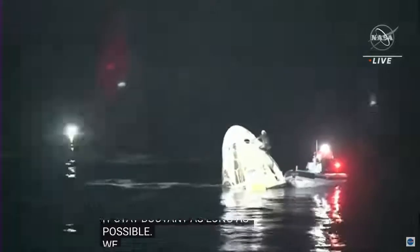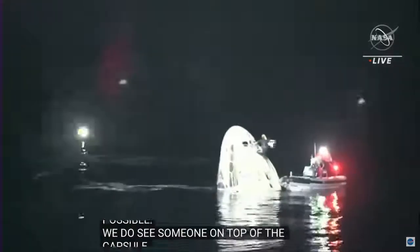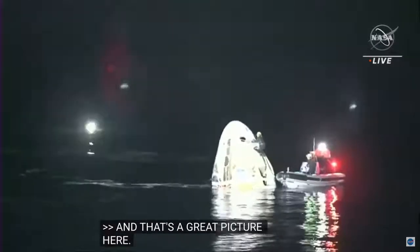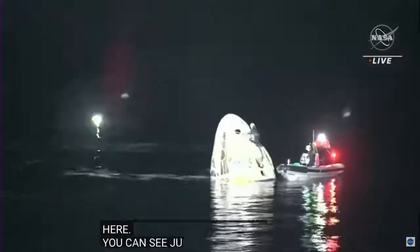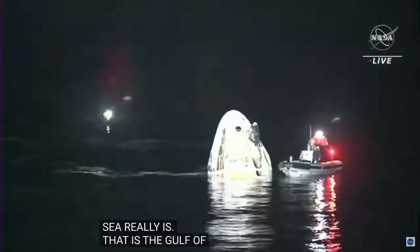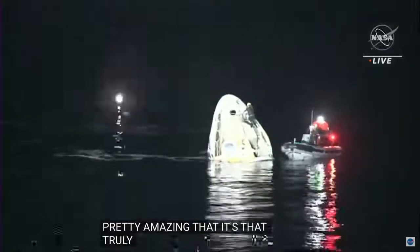And that's a great picture. You can see just how calm the sea really is. That is the Gulf of Mexico. Yeah, it's pretty amazing that it's that truly glassy, as we heard described earlier. A great view of the capsule now and the person preparing it to be hoisted onto Go Navigator.